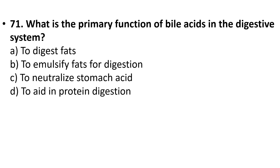71. What is the primary function of bile salts in the digestive system? To digest fat, to emulsify fats for digestion, to neutralize stomach acid, to aid in protein digestion. Answer is option B, to emulsify fats for digestion.